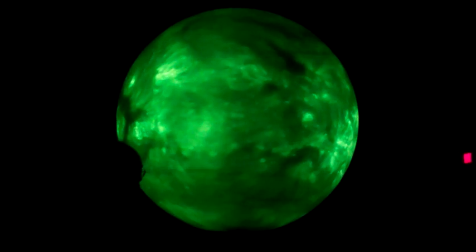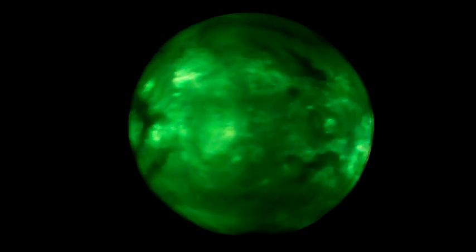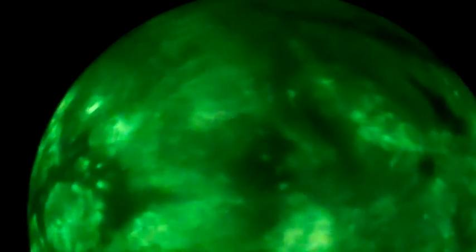We actually have STEREO spacecraft. So if you were standing at the Earth, we have two spacecraft now that are more than 90 degrees in front and behind the Earth in basically the same sort of orbit. And we can now, for the first time, see the entire sun the way you're seeing it here. See the sun at one time, back side as well as the front side.